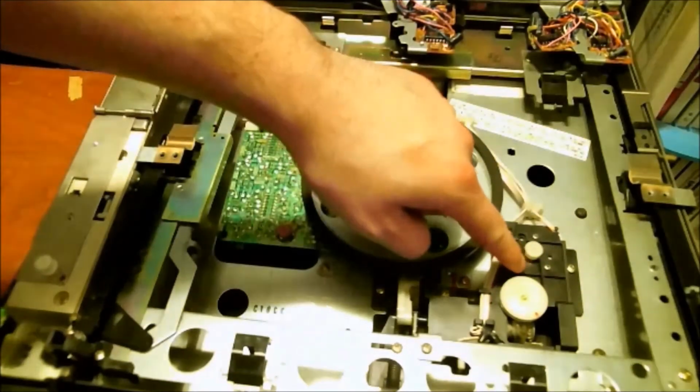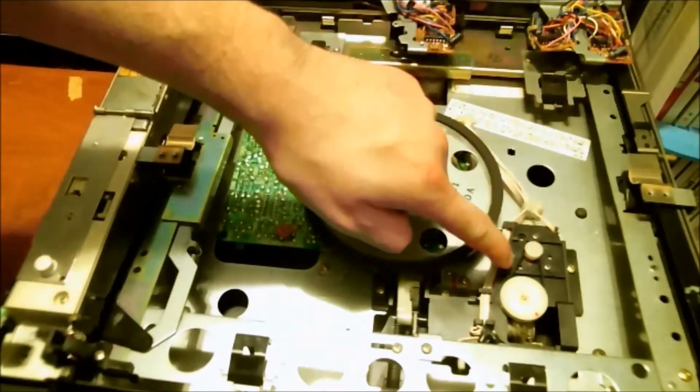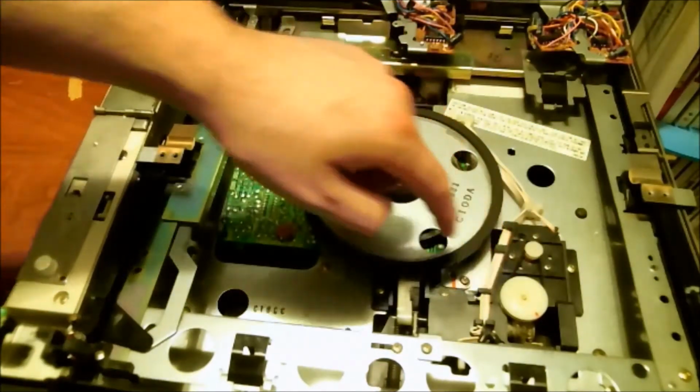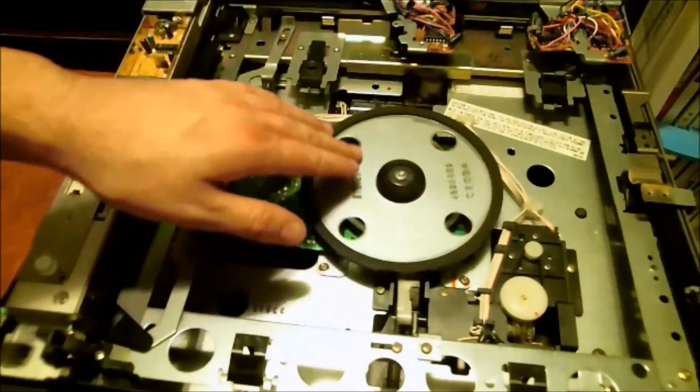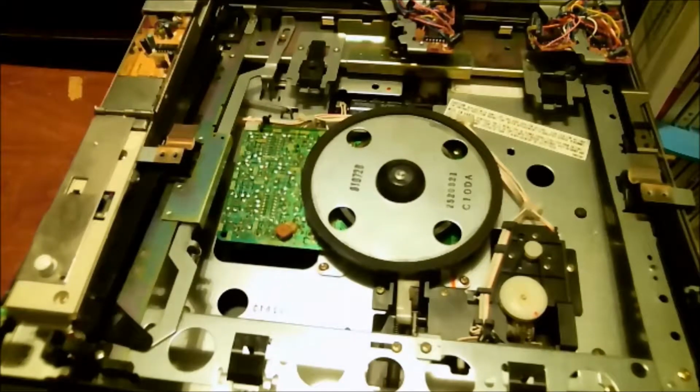Before I move on, I want to mention that the entire loading mechanism is driven by this belt right here, and when I first got this player it was rotted completely through. They're very easy and cheap to replace, which is a huge plus for me as far as servicing machinery goes.